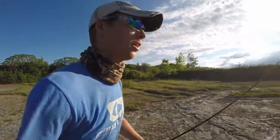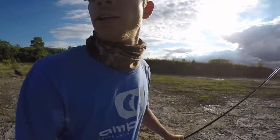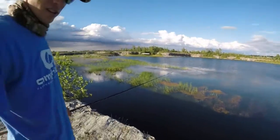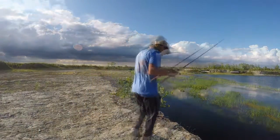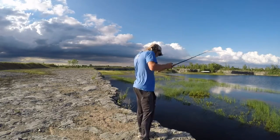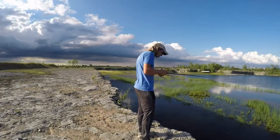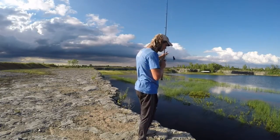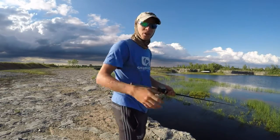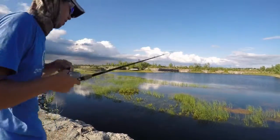I almost just walked right off the edge there. That would have been a hard one to explain. 40 feet down into a rock pile. But crystal clear water, you can see everything down there. So right here, I'm gonna try and show you guys, there's a rock pile way down there. It comes out kind of a point.